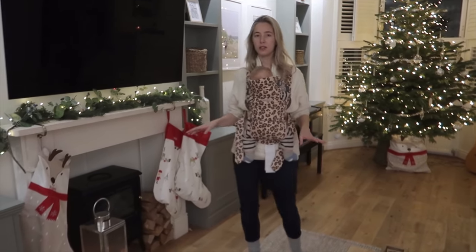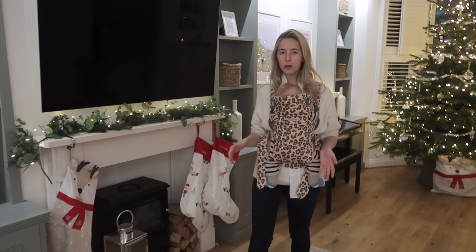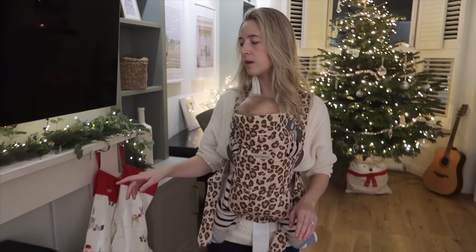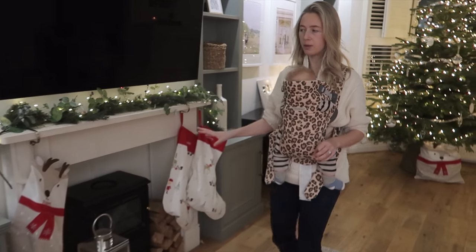I think they were about £20 each. And looking on places like Etsy, not on the high street, personalised stockings were about £70 or £80. I'm not even kidding you. These ones have come and they're about £20 and they are enormous. You can fit loads in them. I was really, really impressed. So very, very happy with that.